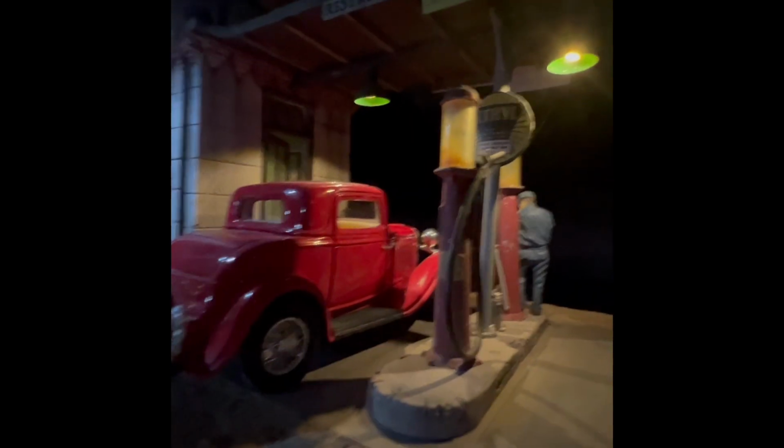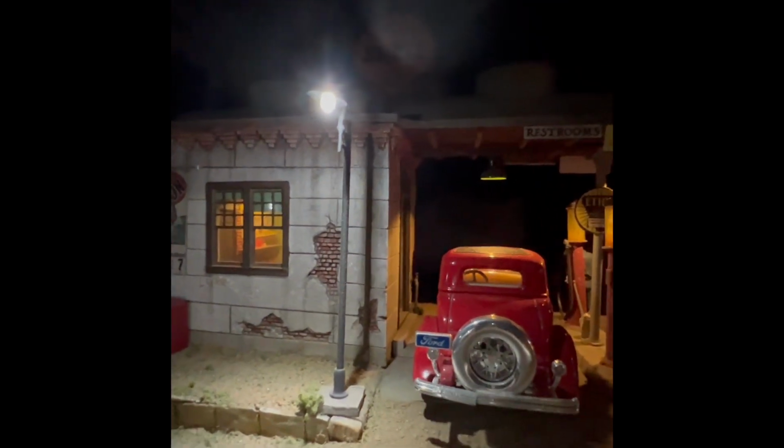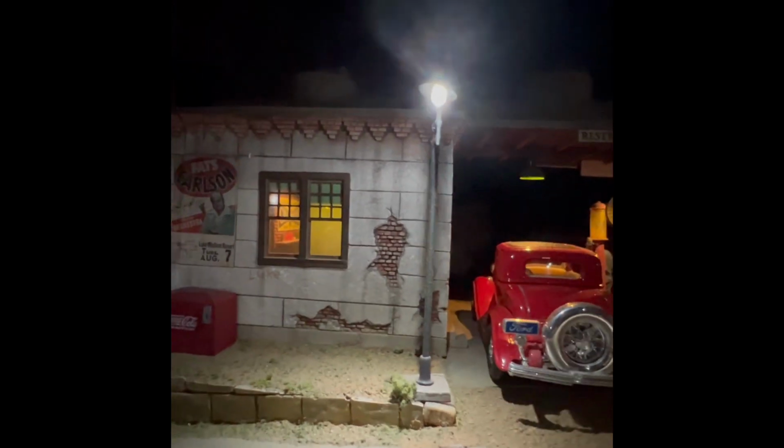This kit's called Tank's Gas Station, local gas station here in Lower Mount Bullion. This is a kit that I manufacture with Rich White Models also, but this was my prototype kit, and it's now on the railroad. Down here in Lower Mount Bullion on Mine Street. Scratch built.